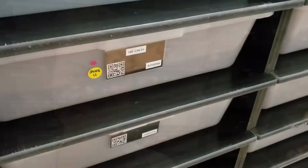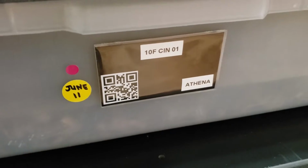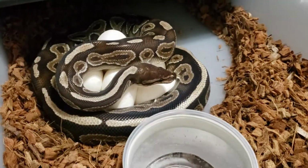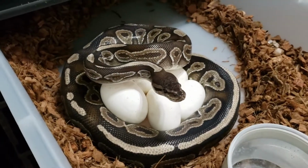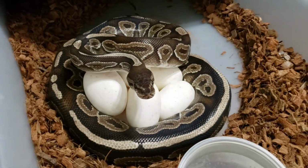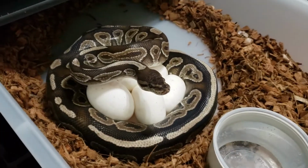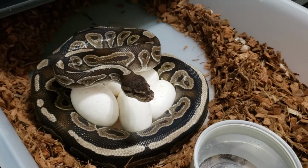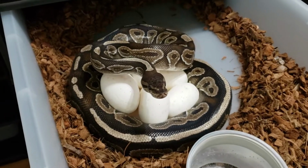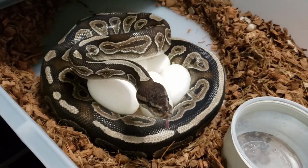Let's get started. First up, we have this cinnamon girl, Athena. She gave me 9, I believe, last season, so curious what she gave me this season. They look really big, honestly. So again, she's a cinnamon female, and she's been bred to the bamboo black pastel male. So hoping for some 8 balls and some bamboo 8 balls. One of my favorite things to hatch out, honestly.